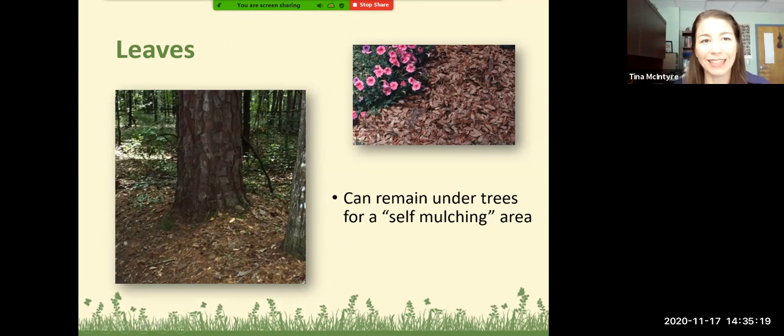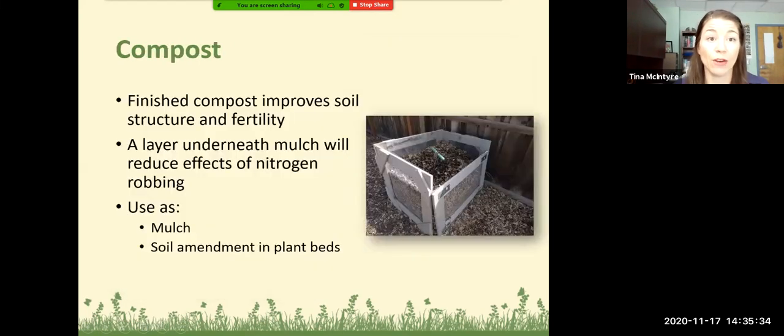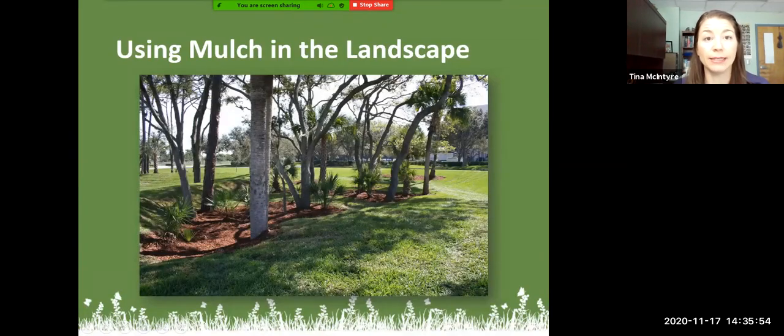Again, I can't sing leaves' praises more. So in a natural ecosystem, this is how mulch occurs. And we want to use those oak leaves, use those pine needles that are created in our landscape, in our landscaping beds to create a self-mulching area. Compost is a fantastic way of improving our soil fertility. We want to use our leaves, our kitchen scraps, and then compost them down and spread it in the landscape as mulch. It does help to add that nitrogen into your landscape.